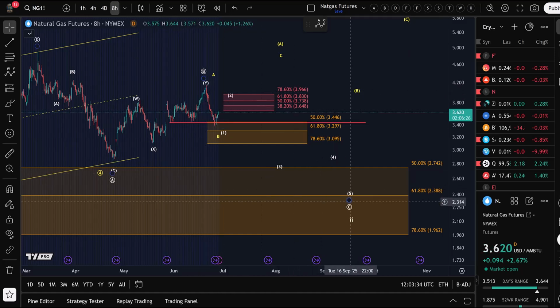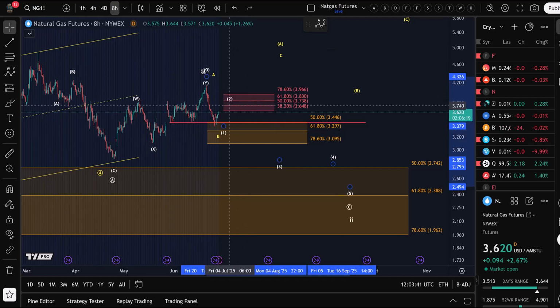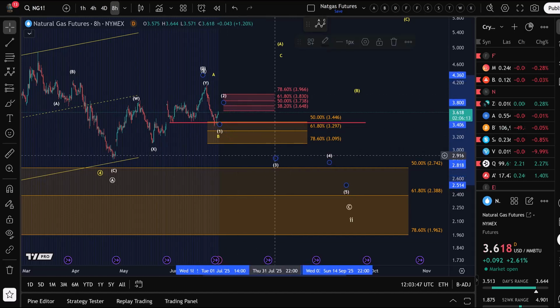But yeah, we could have started the C wave down. This might be wave 1. Might get one more low that wave 1. Then a wave 2 corrective rally. This is the resistance area between $3.65 and $3.97. Then a third wave down. Hold on. Fourth wave, fifth wave.